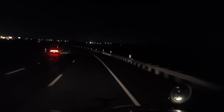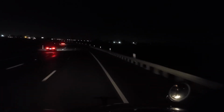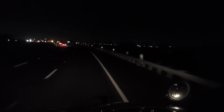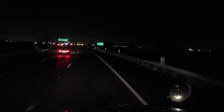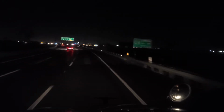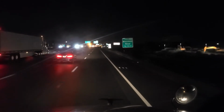And we'll be on I-5 for about a mile. We really don't even merge onto I-5. We stay in this right lane, which takes us to Highway 120. So we got to go from the 205. Now we're on I-5.